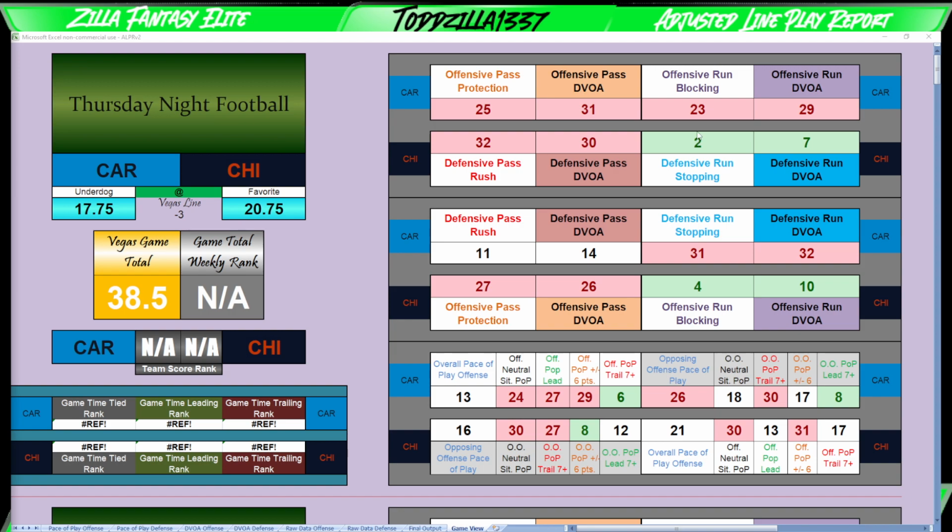This particular section of run blocking is an adjusted line play metric as well. You can think of it like the adjusted sack rate. This is basically saying, hey, if your running back's getting tackled behind the line of scrimmage, that's really bad. That's going to be on your offensive line. That's not really your running back's fault. If they're getting stopped at the line of scrimmage, or 2 yards beyond, etc.